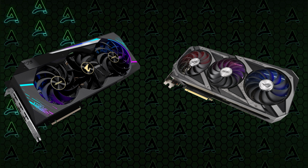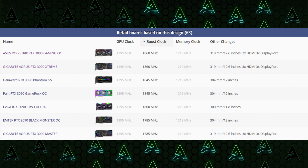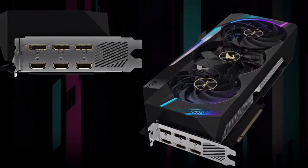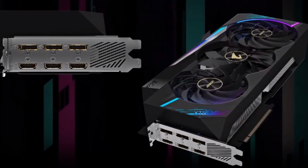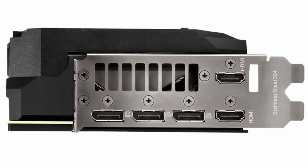Similar enough in design, 3 fans and all, identical in clocks, and identical in the overall theoretical performance. But there is quite a few things that sets those cards apart. Firstly, if you're planning on plugging in a lot of monitors, then the Aorus Xtreme is definitely your friend, as the Aorus Xtreme has 6 display outputs compared to the 5 seen on the ROG Strix, with 3 HDMI and 3 display ports. Now naturally that is a difference of only one, but that is something to keep in mind, so that's definitely a point towards the Aorus card.